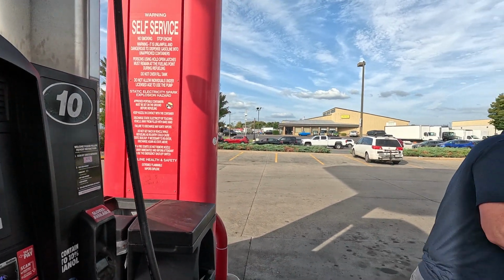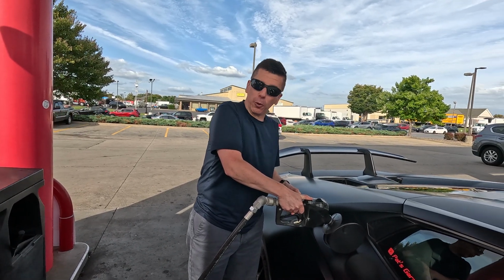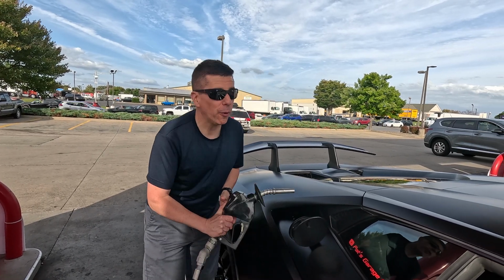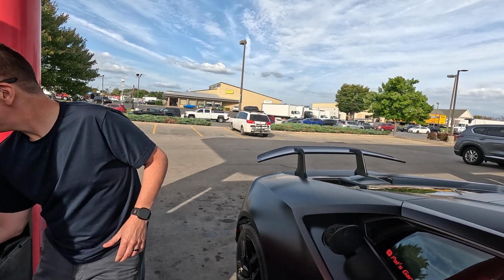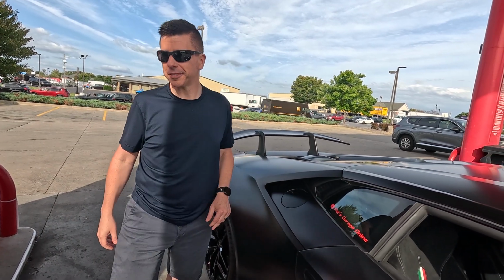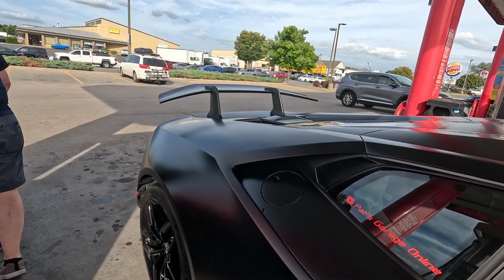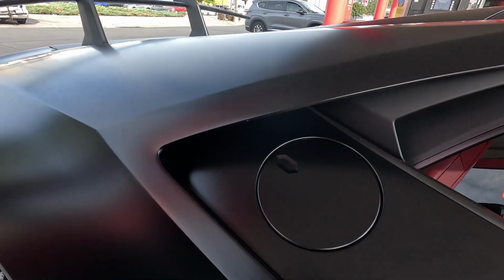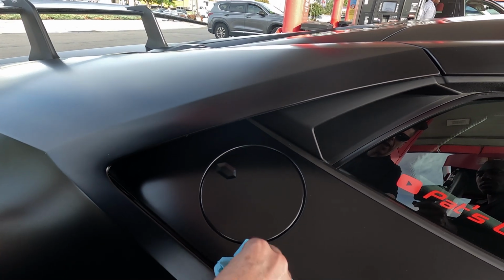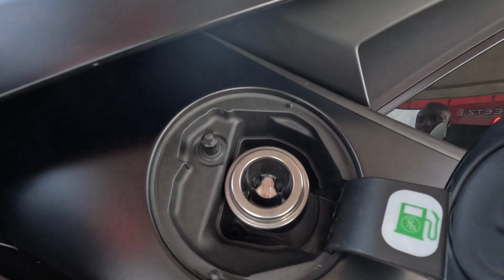You've got to learn Italian when you drive this car. You've got benzina, you've got olio for the oil, aqua for the water. Of course, I put water, I got gasoline. And this is the gas cap, correct? Yep, so there's actually no gas cap on this. When you open this up, it's one of those automatic jobs.